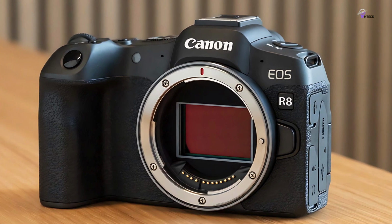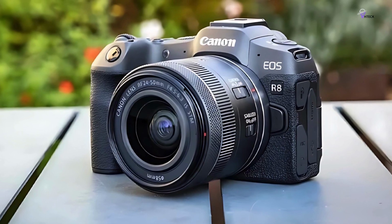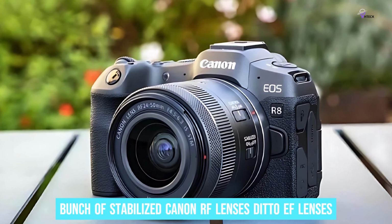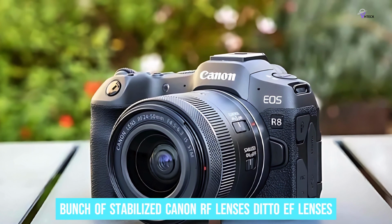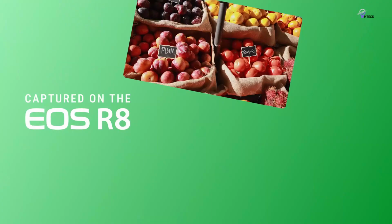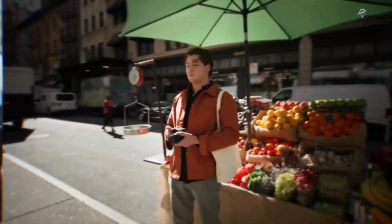It's got everything someone starting could ask for except in-body image stabilization, something that I miss when using this camera, but there are a bunch of stabilized Canon RF lenses, ditto EF lenses, which are more affordable and can be used with an adapter. And the teacher in me might advise beginners not to use stabilization to teach better camera craft.